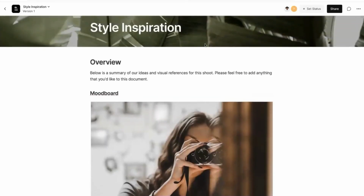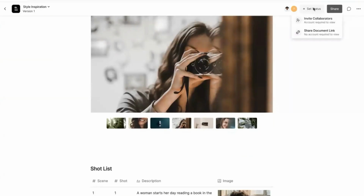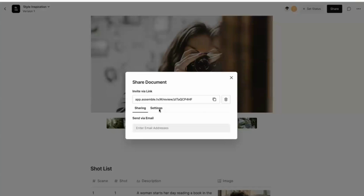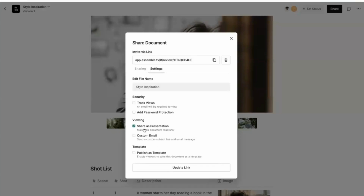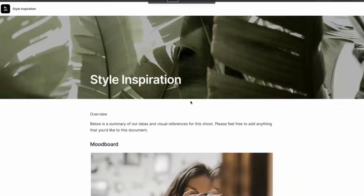Finally, going back to sharing, sharing is incredibly important to Assemble. So, as with anything in Assemble, you can share out review links. And of course, these images are going to display perfectly. You also have the ability to share it as a collaborative document where external users can collaborate with you, or you can turn on that presentation mode and basically just share these out as nice, beautiful presentations.